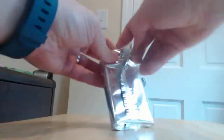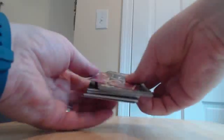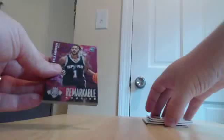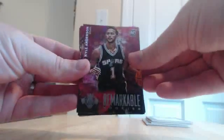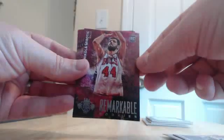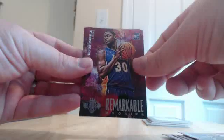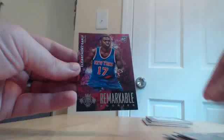Box is empty. Okay, we'll start off with the rookies. So we have a Kyle Anderson rookie for the Spurs. P.J. Hairston for the Hornets, so that goes to the Charlotte Hornets spot. Dante Exum for the Jazz. Markel Brown for the Nets. Mirotic for the Bulls. Stauskas for the Kings. Ingles for the Bucks. Julius Randle for the Lakers. James Young for the Celtics, and Early for the Knicks.